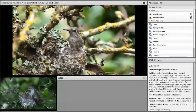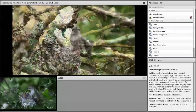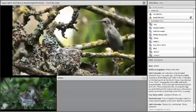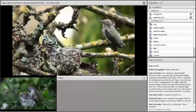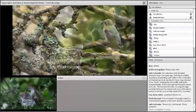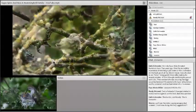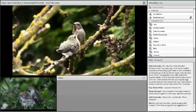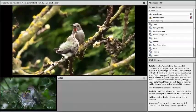There he goes! Which leaves the other one wondering what it should do. And a little Nice just flew a couple of feet away to another branch, and then made his way around the pear tree, and when he got hungry, he called for mom, and Sugar came along and fed the little chick.